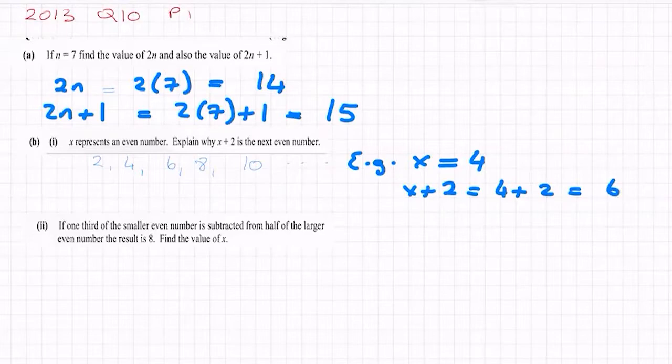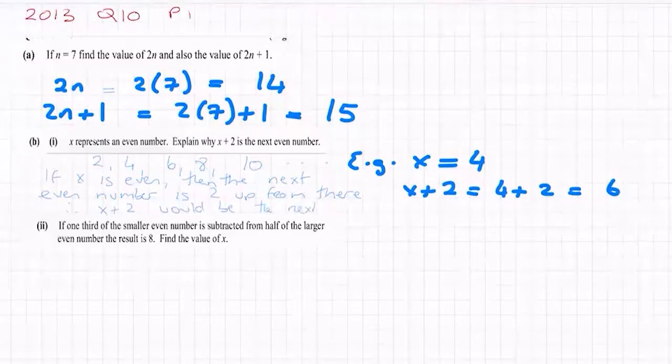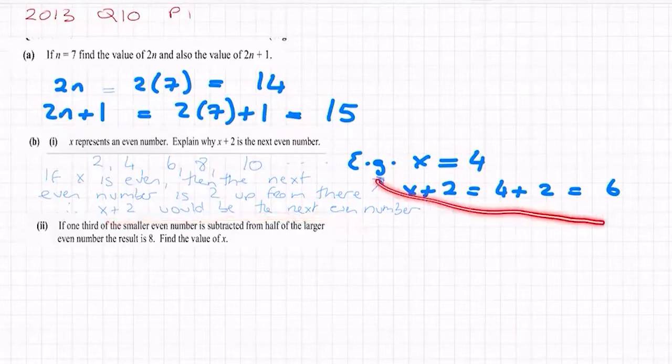So you're saying something like, if x is even, then the next even number is 2 up from there. Therefore, x plus 2 would be the next even number. And then give an example like I have there with x being equal to 4, and sometimes the example can help you describe something that's more difficult to describe in words. So I would say that's the English description. This here is the maths description. And the best answer is a mix of the two.